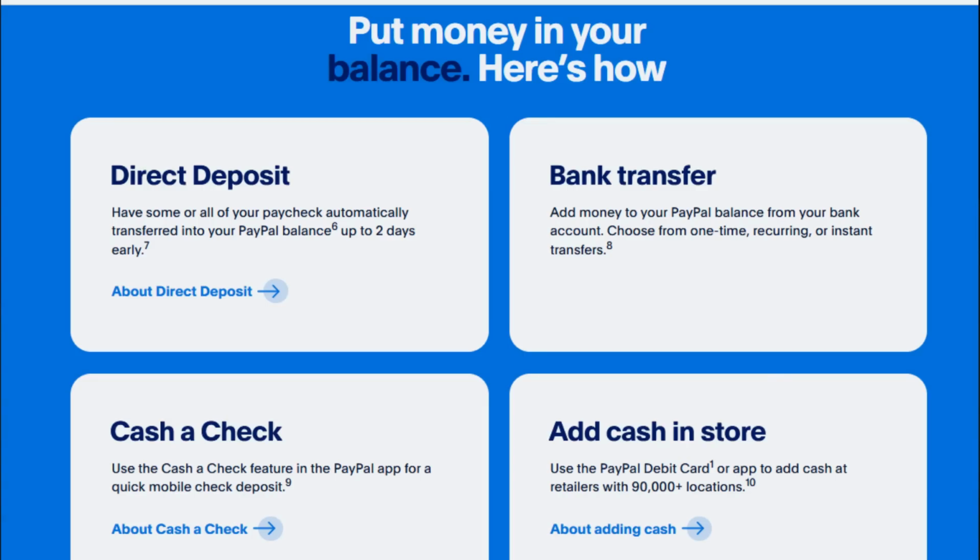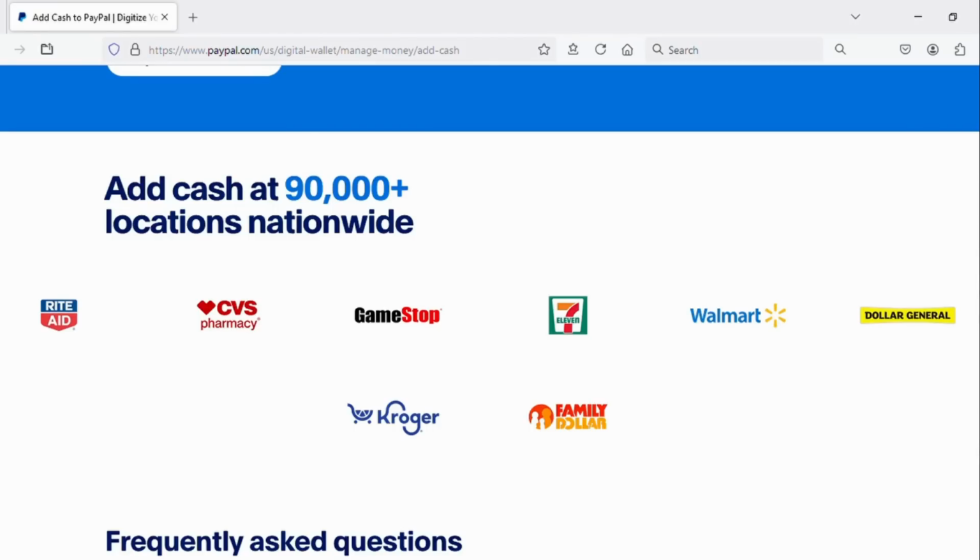Now once you have the PayPal Debit Mastercard, you are going to have to fund the account, specifically that PayPal balance account that we are talking about. Most of us don't have that much money coming into our PayPal balance account each month, so you're probably going to be funding it through things like a checking or savings account, maybe direct deposit. You could even use cash at certain stores where you bring the cash and then they will put that amount of cash into your PayPal balance.